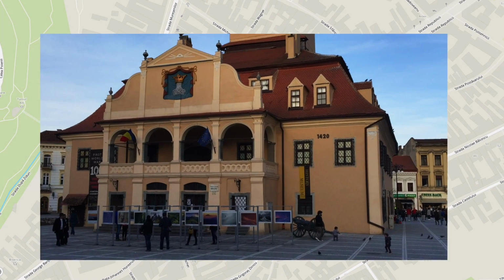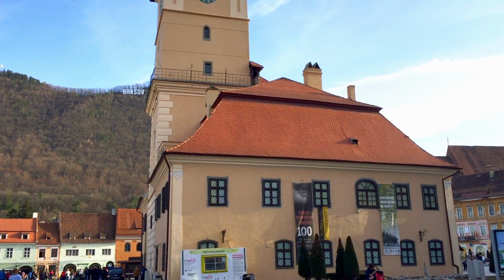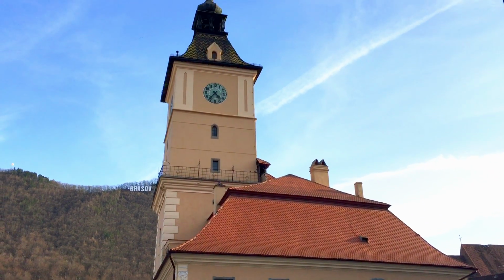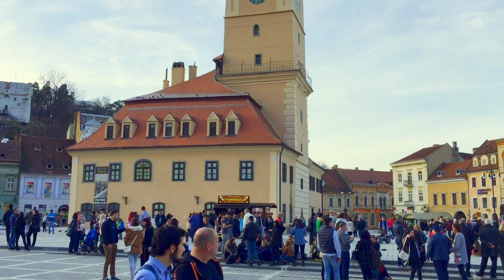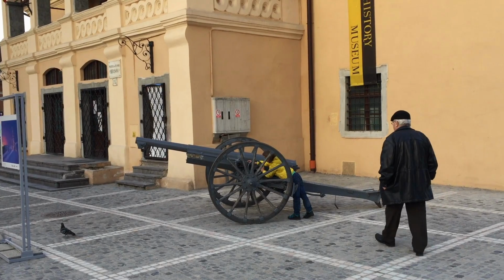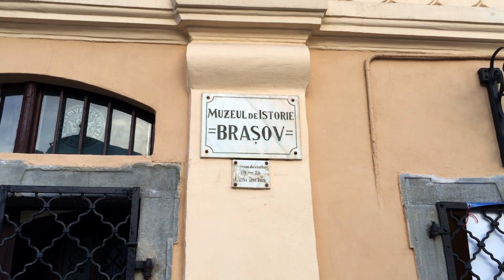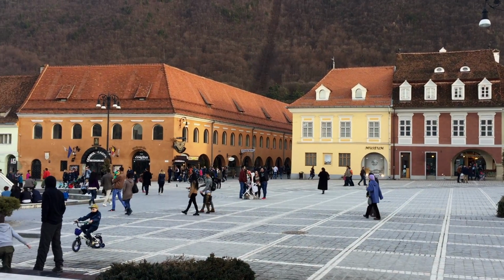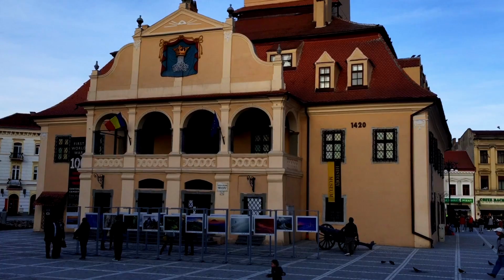One of the most prominent local buildings is Casa Sfatului, the council house. The original council house was built in the 16th century and stood in this place until the 20th century, when it was demolished and replaced with a more modern building that we see today. Since 1950 it has housed a local history museum. The square where it stands marks the center of the old town. The narrow streets nearby are filled with numerous restaurants and cafes.